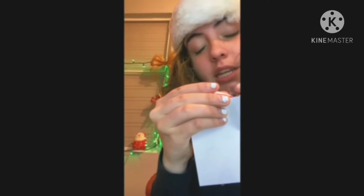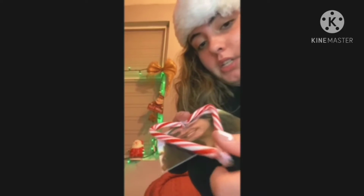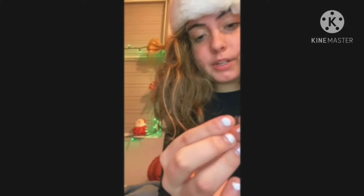You want to start, it's kind of hard to show y'all because you need to lay it down, but I'm going to do my best. I recommend you guys lay it down. So after you tape this part, you're going to want to tape this part down here. So just tape both corners together basically. You're going to want to flip over your picture so it's face down so you can just tape it better.